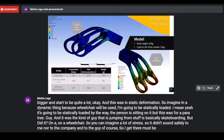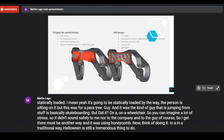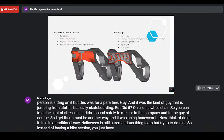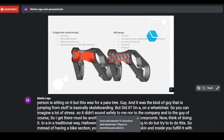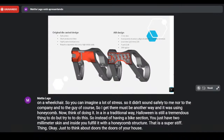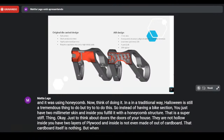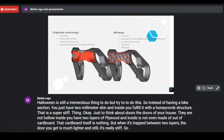So there must be another way, and it was using honeycomb. Now think of doing it in a traditional way. Hollowing is still a tremendous thing to do, but try to do this. So instead of having a bulk section, you just have a 2 millimeter skin, and inside you fill it with a honeycomb structure. That is a super stiff thing, okay? Just think about the doors of your house. They are not hollow inside. You have 2 layers of plywood, and inside there's a honeycomb made out of cardboard. Cardboard itself is nothing. But when it's trapped between two layers, the door you get is much lighter and still really stiff. So that was the way to go.